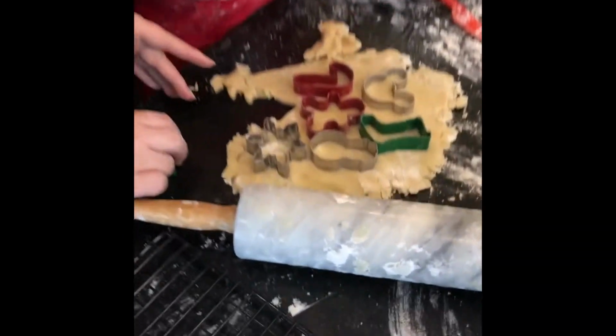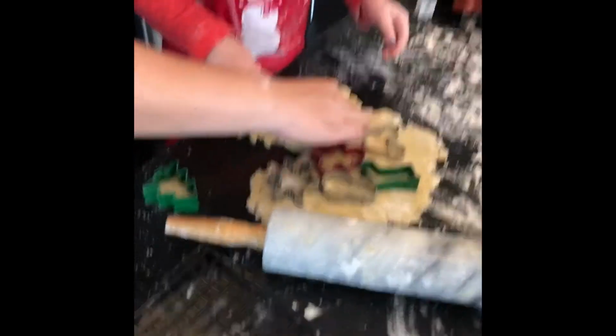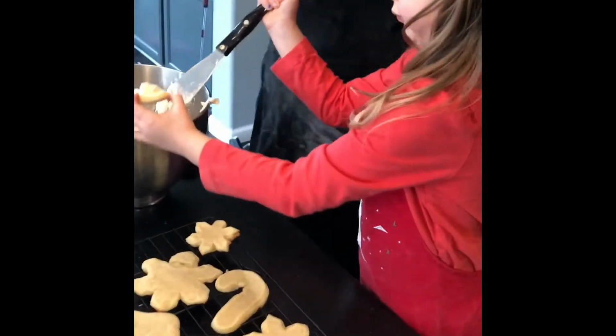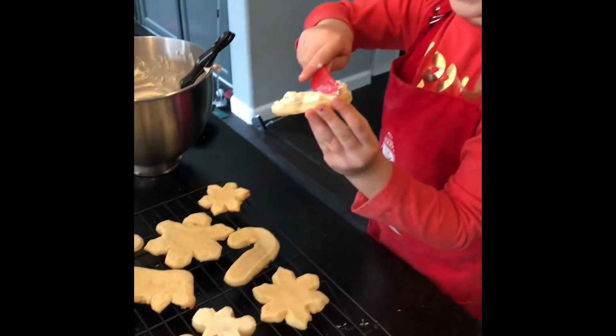All right, you guys are doing a good job. Yummy cookie time. Oh my gosh, look what daddy has to clean after. Time to decorate. It's time to decorate. Can I have that? What are you doing, Hats? I'm decorating. Put the frosting on now?